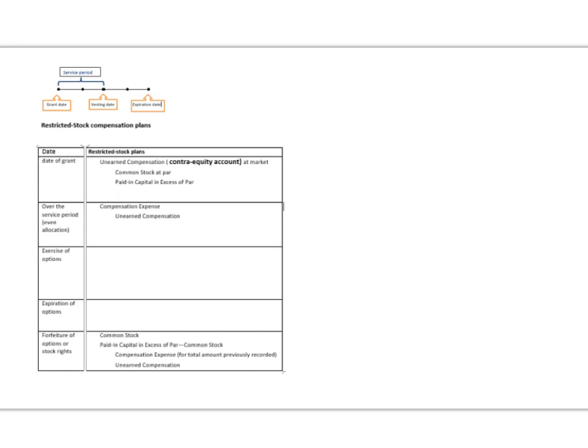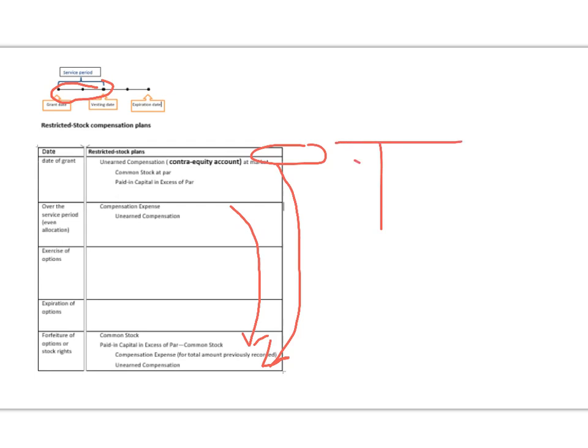Rather, if an employee leaves before the vesting date right here, then we will have to take off the books the common stock that we recorded and additional paid-in capital. Then compensation expense for the total amount that we recorded year by year will have to be credited. And then the remaining balance in unearned compensation, remaining balance, not the full amount from here, because it will look like a T account where you start with one big debit balance, and then gradually there will be credits for the compensation expense. So you will have a remaining balance up here, that's the balance that will have to be credited to take it off from unearned compensation.